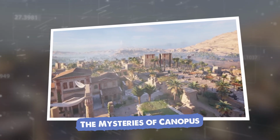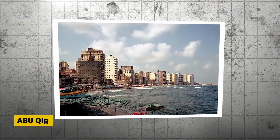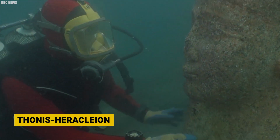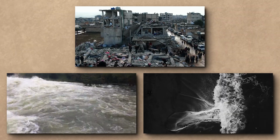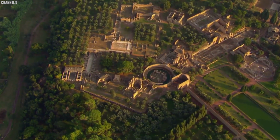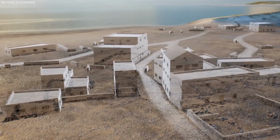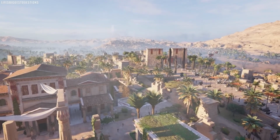The mysteries of Canopus. The recent rediscovery of Canopus, near the modern village of Abu Qir and close to the ancient city of Thonis Heraklion, does the same. Over the years, the land surrounding Canopus faced serious challenges due to a mix of earthquakes, tsunamis, and rising sea levels. These natural disasters caused the soil in the eastern suburbs to become unstable, a process known as liquefaction. Meanwhile, the western suburbs transformed into what we now recognize as the Egyptian coastal city of Abu Qir.